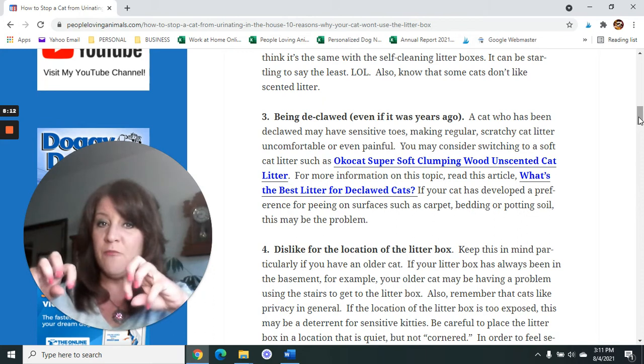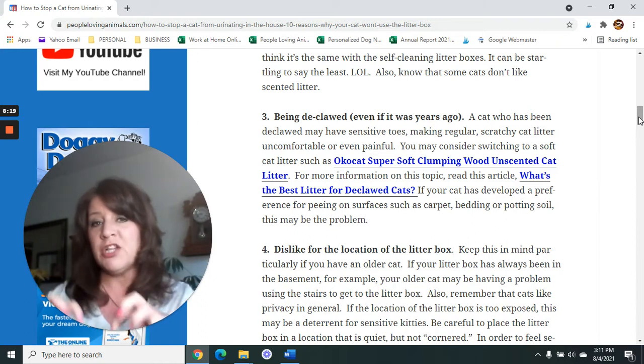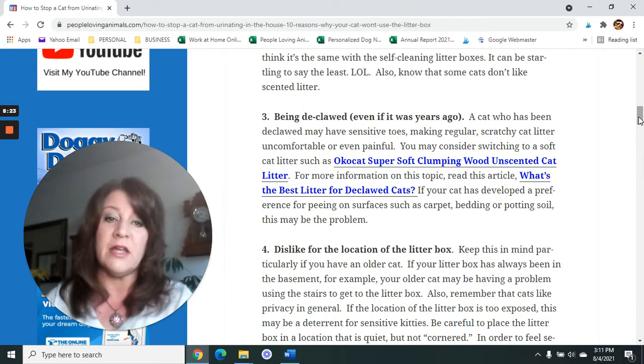You can imagine if you have painful toes, and this might be true also of a cat who has arthritis. They may be having some pain scratching around in that scratchy cat litter. So go ahead and get them the soft cat litter, see if that might solve it.